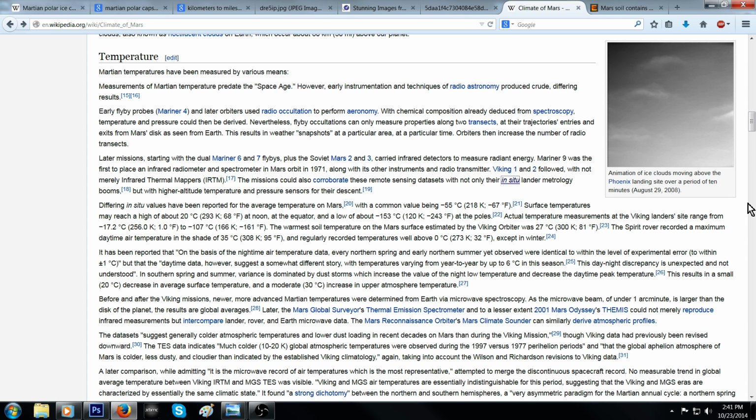Okay. The warmest soil temperature on the Mars surface estimated by the Viking orbiter was 27 degrees Celsius, or 81 degrees Fahrenheit. Now, the Spirit rover recorded a maximum daytime temperature, or air temperature, in the shade of 35 degrees Celsius or 95 degrees Fahrenheit. And regularly recorded temperatures well above the 0 Celsius mark or 32 degrees Fahrenheit, except in the winter, which is common sense.